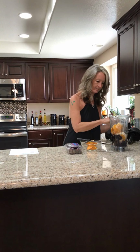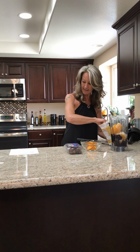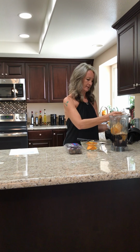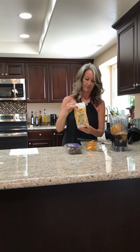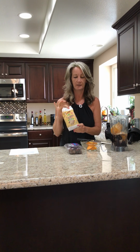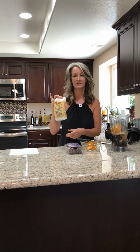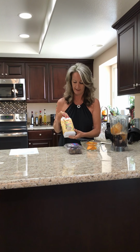So this has a cup, and then flaxseed. 1 tablespoon of flaxseed. Flaxseed needs to be ground. You can buy it whole, you can grind it yourself, or you can buy it ground. It shouldn't go rancid. You should be using this long before it has a chance to go bad.